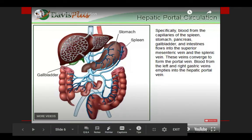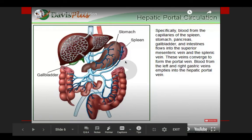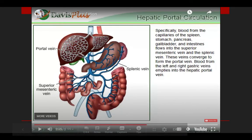So here we go again. You've got the gastric vein from your stomach and the splenic vein from your spleen. And then these two are going to feed blood into the splenic vein. At the same time, blood from your intestines drains into the mesenteric vein here, the superior mesenteric vein. And then those veins, splenic and mesenteric, drain into the portal vein. This vein is also called the hepatic portal vein because remember the word hepatic means liver.